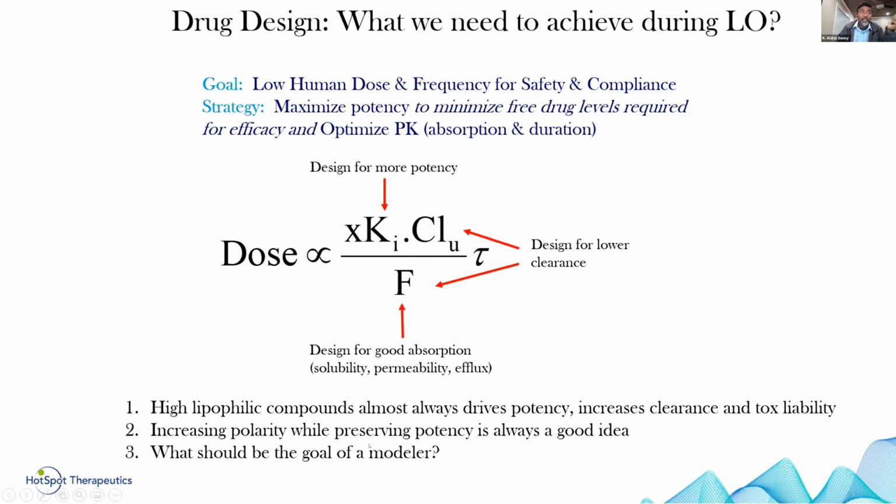Increasing polarity will preserve potency. It's always a good idea, because whenever you make selective polarity improvements in your molecule, you tend to have selective compounds, and you will also preserve a lower clearance. So this clearly dictates what a modeler should be focusing on.